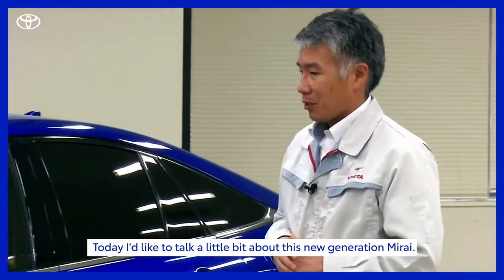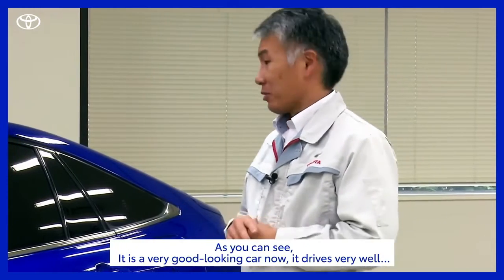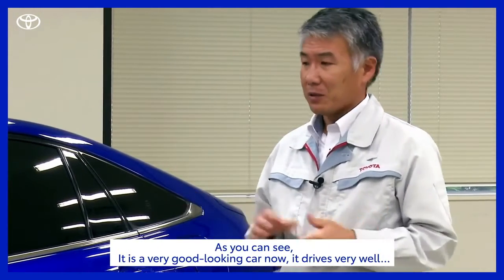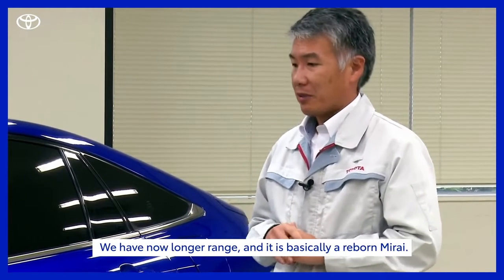Today I'd like to talk a little bit about this new generation Mirai. As you can see, it's a very good looking car now. It drives very well. We have now a longer range, and it's basically a reborn of a Mirai.